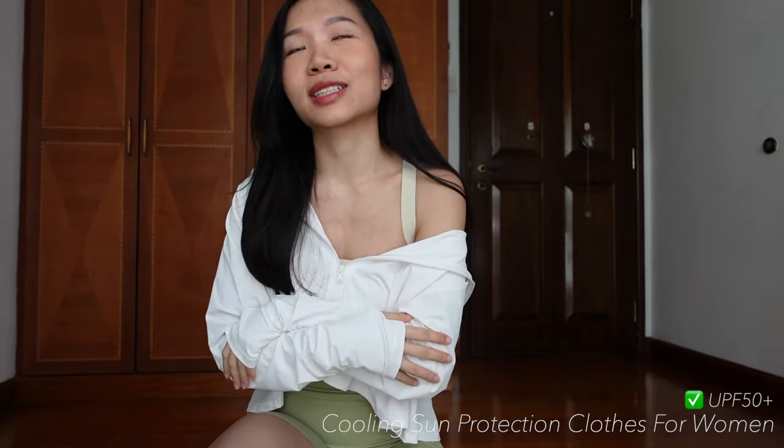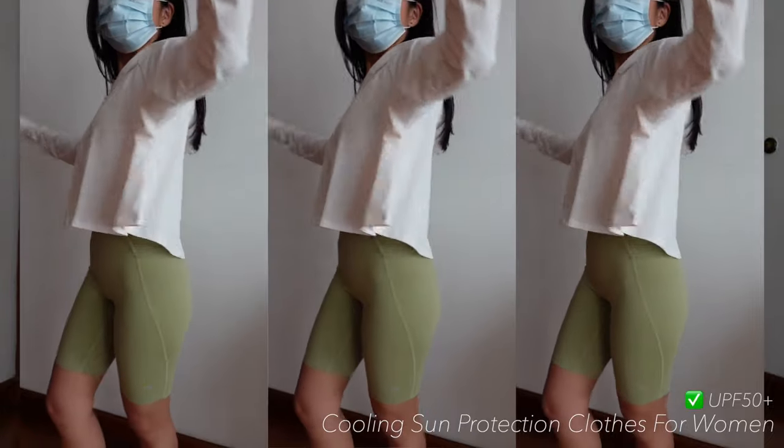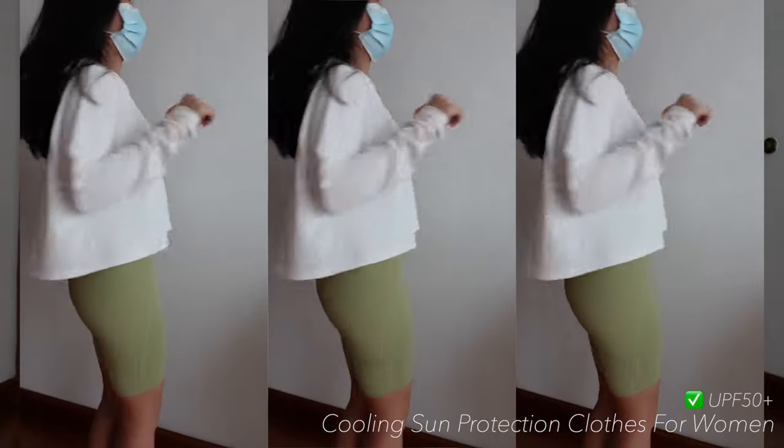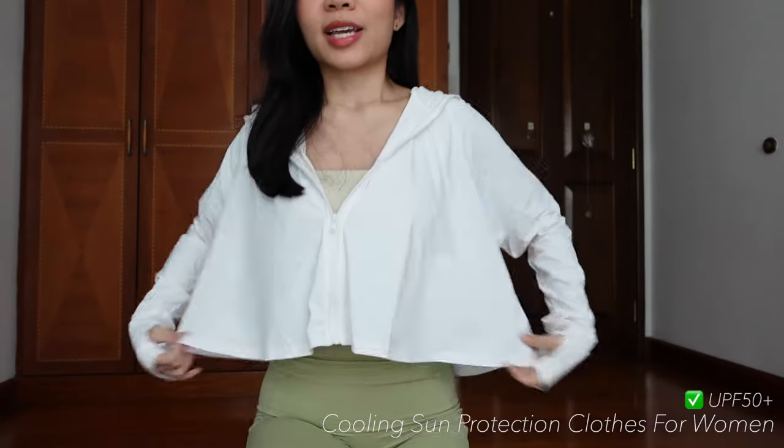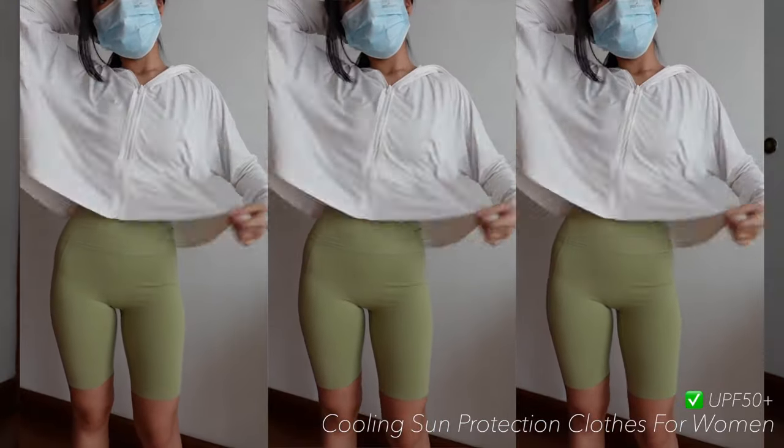And I really love the material of it. It's very soft and silky. It's the cooling and breathable kind, so you don't need to worry that if you wear this outdoors in Singapore weather, it'll be very stuffy, because it's very cooling. And you can see the bottom is this kind of flary design.